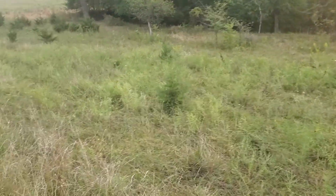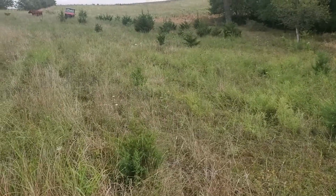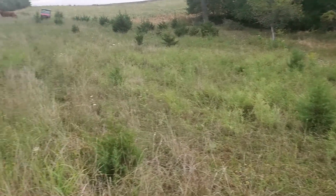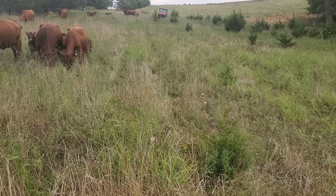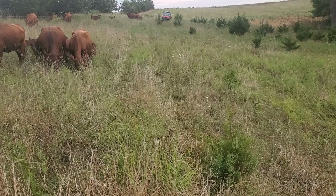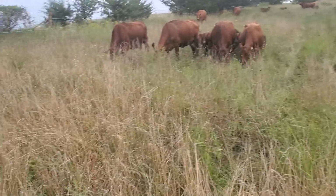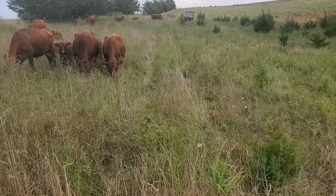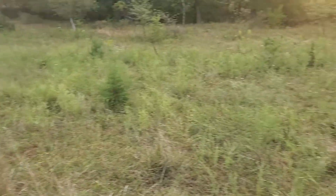You can see a difference if you look back towards the ranger there. The stuff to my right is what the cows have been on, and the stuff to the left side of these tracks is what they haven't grazed yet. This is their last move in here today, but they're doing a pretty good job on it.